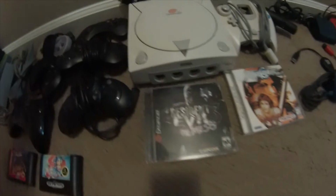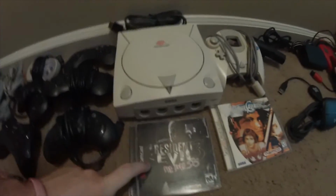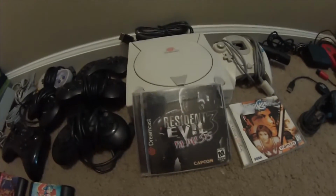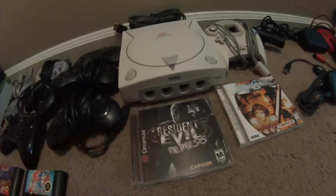When I got there, he had Resident Evil 3. I bought this as part of the other $200, and this is a pretty rare game. This one sells for about $90 to $100. So I put it on Facebook for $90, but no takers yet, and I'm confident it'll sell quickly.